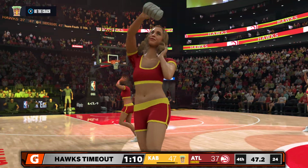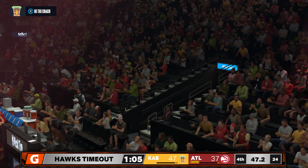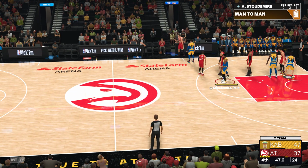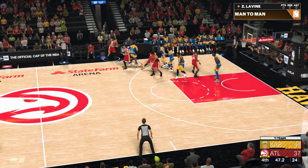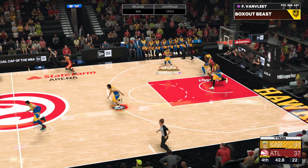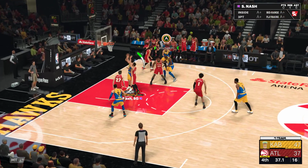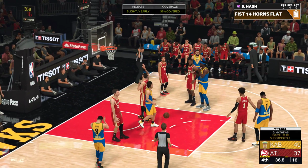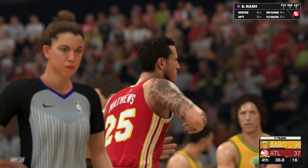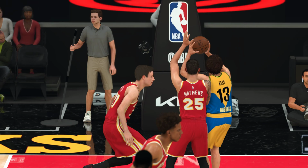Time called here. The Hawks decide to talk it over. They're trailing by 10. There's 47 seconds left in the fourth quarter. Here's Young from the arc. It's rebounded by Portis. Left side, Nash. Count the bucket, and he's got a free throw coming up as well. His first. Making every effort to put this game on ice. Well, just terrific teamwork, each guy doing his part. You love what you're seeing from them tonight.